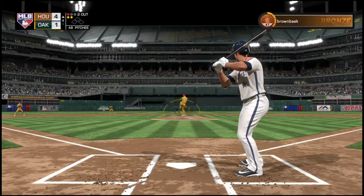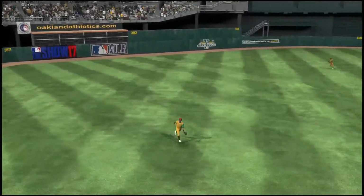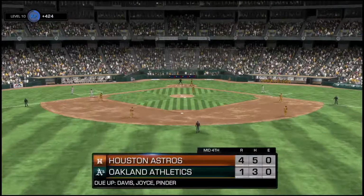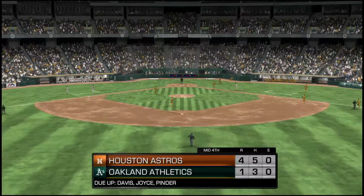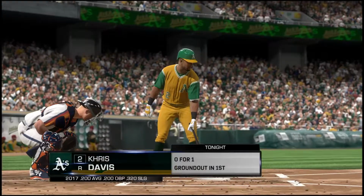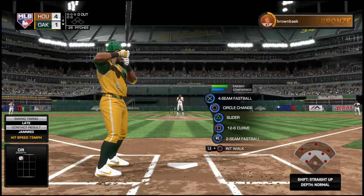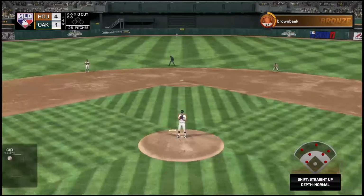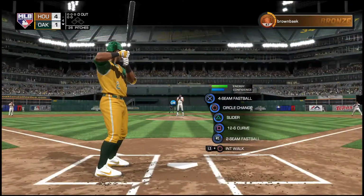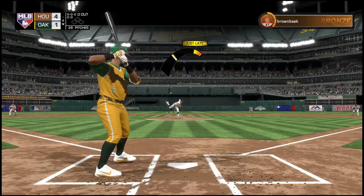Here he comes on a ball and 2 strikes. This one's flared out toward left. Here comes Davis. No trouble with this one, and the inning is over. So stepping in, Chris Davis. 0 for 1 for him here in this one. And he'll step off. First pitch on its way from Verlander.